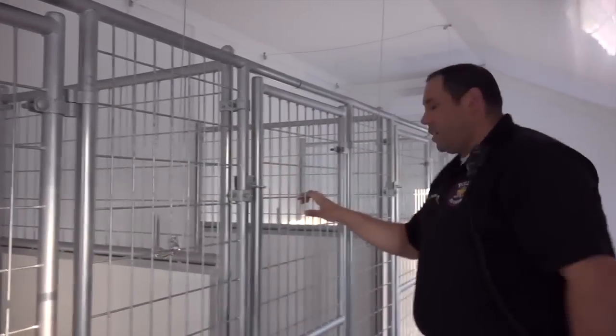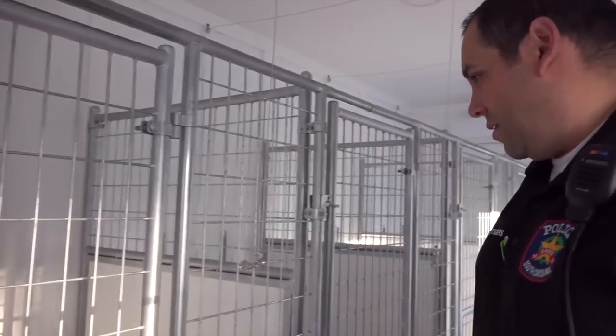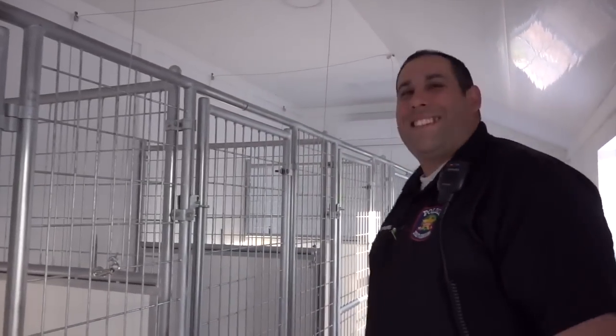So I'm estimating we're going to be at least $100,000 under budget when all this is finished, and we're going to end up with everything we needed. So we're very happy with the route we've taken, and pretty excited about getting it open.